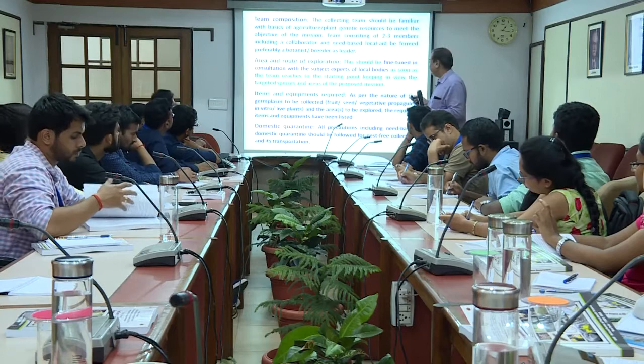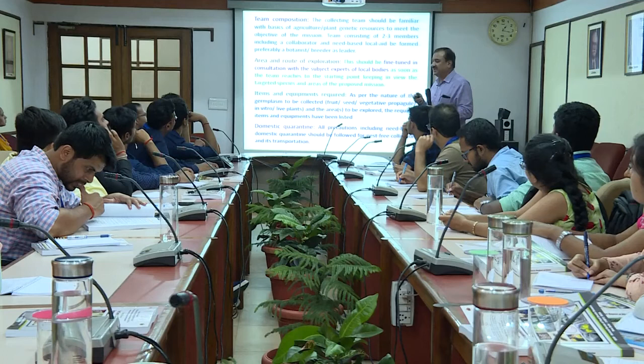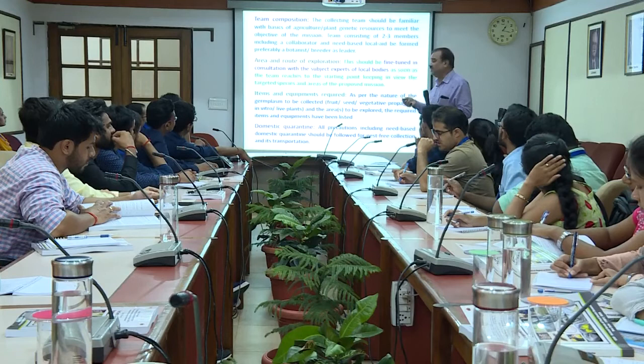Area and route of exploration. This should be fine-tuned in consultation with a local research organization, because on the basis of Google Maps, it is not certain that it is exact. So after consulting, going there, or sending it to the local research organization for fine-tuning, only then will they say that this route should be followed, this should not be followed.